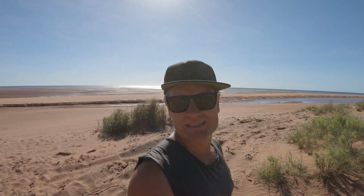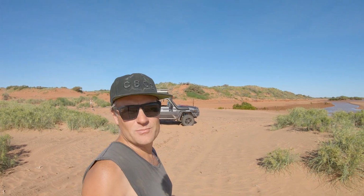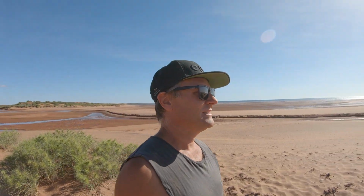The reds out here are just amazing. It's just the way that the scenery changes. I know I said it before, but the way the scenery changes as you hit the Pilbara is just stunning. Because everything gets redder, and because everything gets redder, all the green looks greener. The GoPro probably doesn't do it justice, but yeah, these are all sand flats, and it's bloody beautiful.